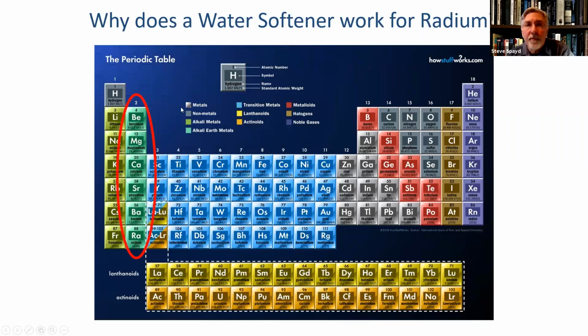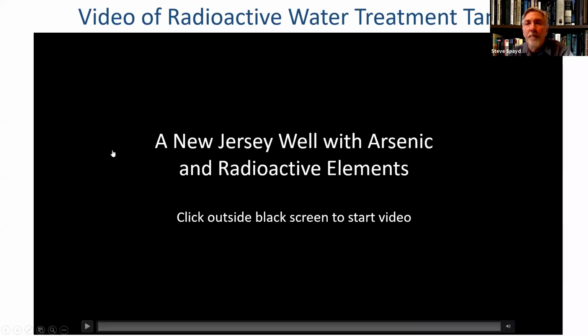And why does it work so well? Little background science, everyone can jump back to high school science when we learned the periodic table. The elements in a column are going to behave similarly. Their chemistry is similar. So when we remove hardness with a water softener, we're taking out the calcium and magnesium from column 2, and that's where radium is. Radium is down here, Ra. So you take out the calcium and magnesium and everything else in this column with a water softener. So that's why it works well.